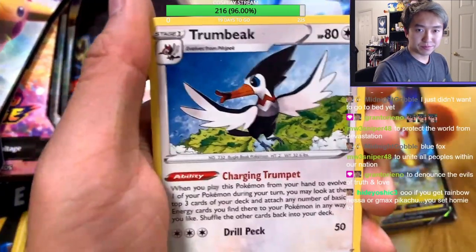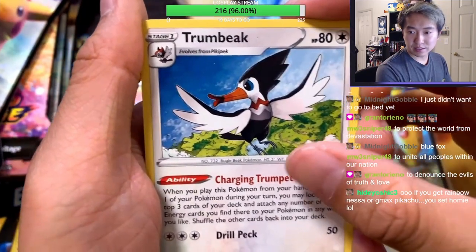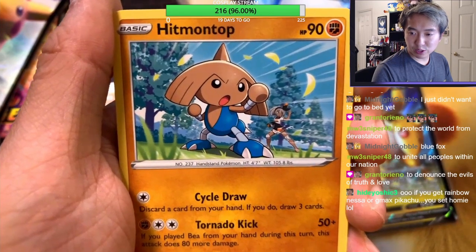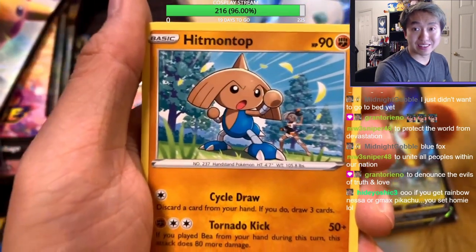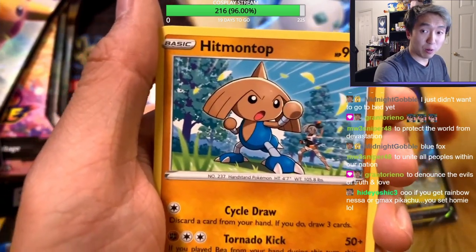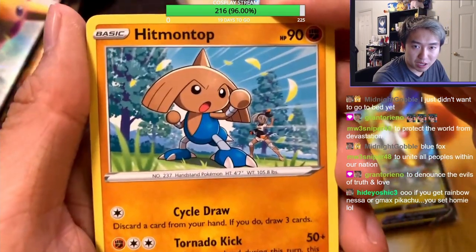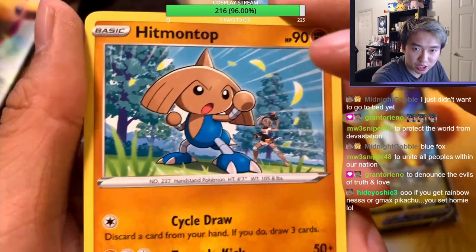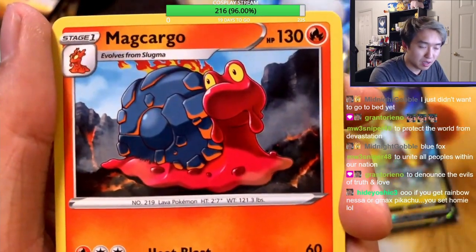Psychic Energy. Trumbeak. Oh, if you get a Rainbow Rare G-Max Pikachu, you set for home. Oh my god, I would lose my shit if that happens, Hideyoshi, for real. Like, Richard, I would lose my shit if that happens. Hitmontop with the Bia in the background right here. That's adorable. The Bia is just cheering Hitmontop right there.